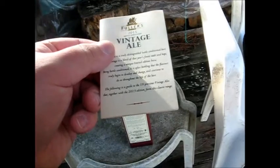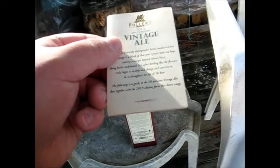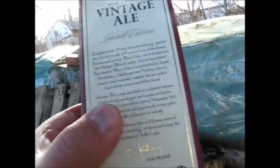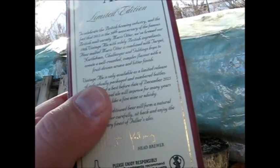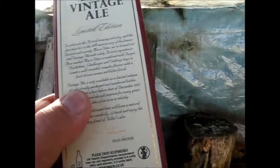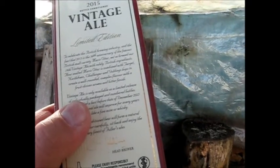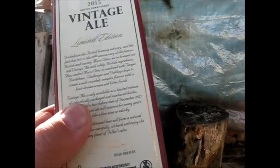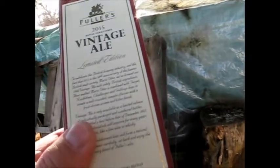So yeah, following guide to the 18 previous vintage ales, together with the 2015 edition for this classic range. I did not see the 2015's stuff listed here, but they do right on the box, so there you go. So yeah, 2015, celebrate the British brewing industry and the fact that 2015 is the 50th anniversary of the famous British malt variety Maris Otter. We've brewed our 19th vintage ale with solely British ingredients. Floor malted Maris Otter combined with Target, North Down, Challenger, and Goldings hops to create a well-rounded blah blah blah.